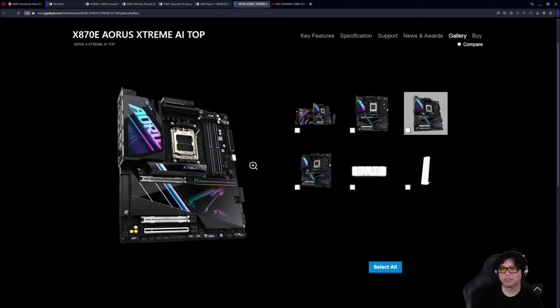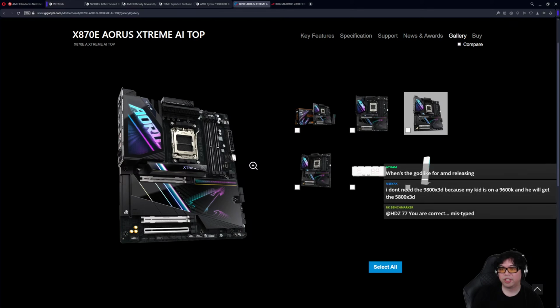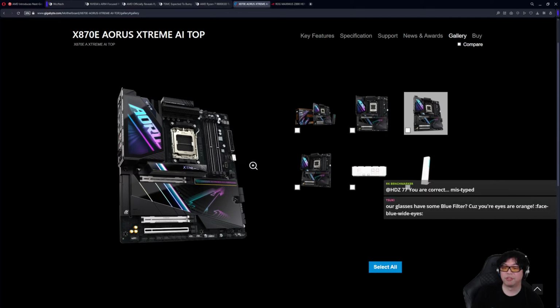7500F placeholder until 9800X3D or 9950X3D. Will the 9950X3D have 3D cache in both? We don't know. The rumors are that it might or it might not, but no one actually knows. When is the Godlike for AMD releasing? Good question. I don't know. Probably within the next month.